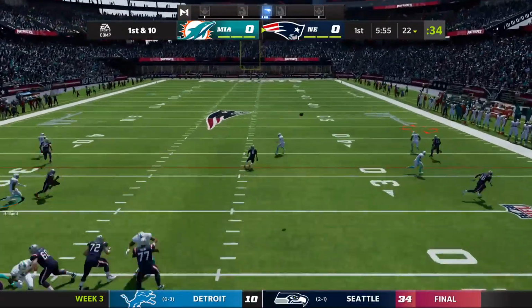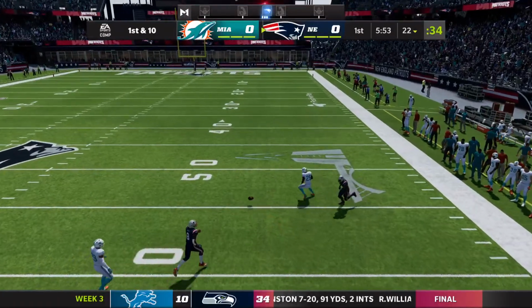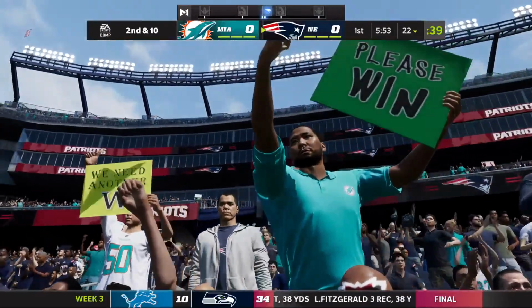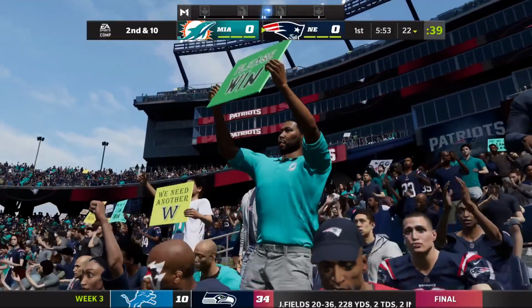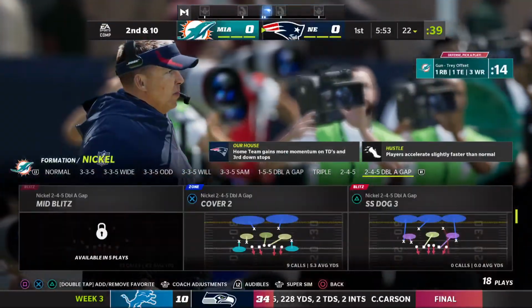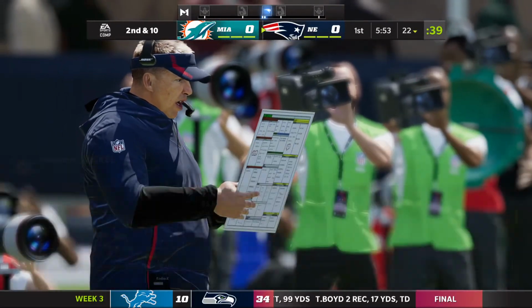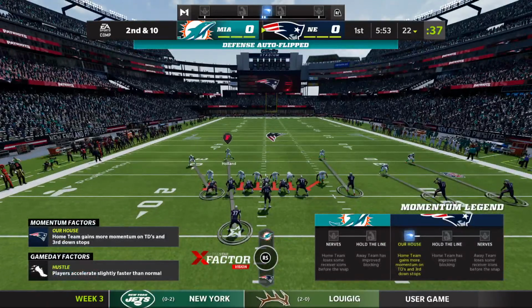Now Jones. And the coverage is terrific there as it's knocked down and incomplete. Spotted man coverage on the outside. I expect we'll see a lot of that from this defense as this game moves on. And that was a good job there as that one was knocked away. Here's 2nd and 10.